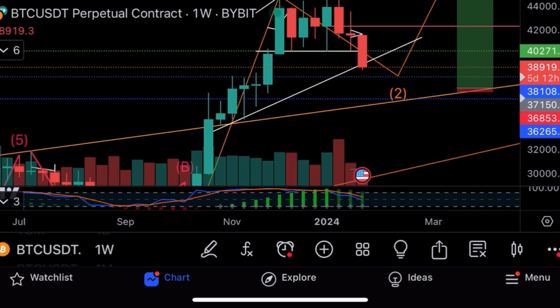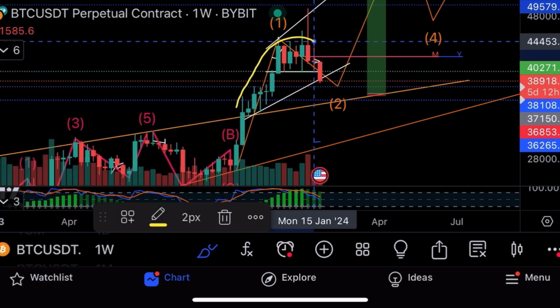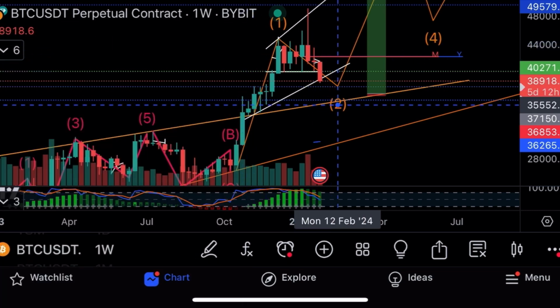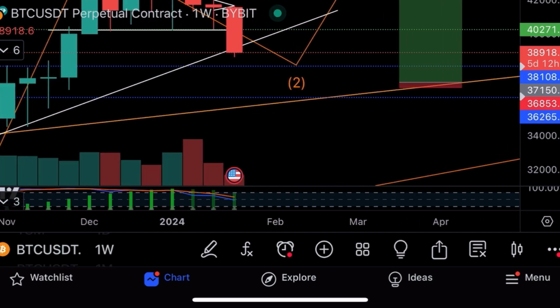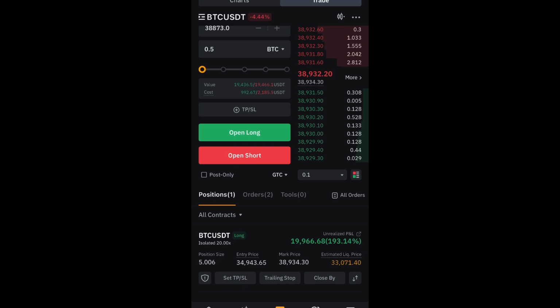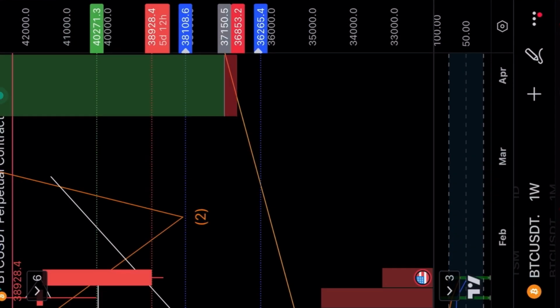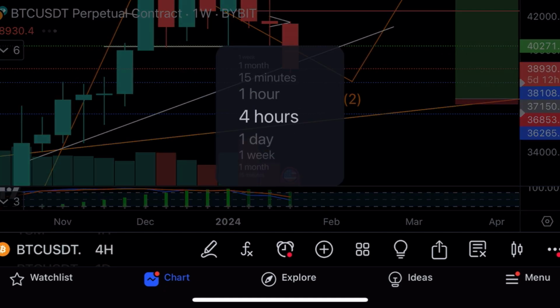corrective wave. But you can see most likely it's going to do this. So I shouldn't ladder in too much right now, actually. I think it will come down to 36k, but I already added 1.5 Bitcoin here where we are right now, because I see that we are getting a bounce. Let's see if this volume manages to keep coming in. Let's go closer. I'll show you what I mean.